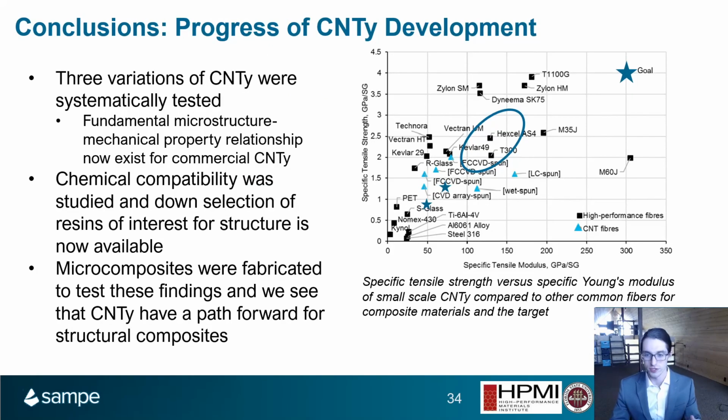So what were our conclusions from all this work? First, we've tested all three different CNT systems, and we developed fundamental microstructure mechanical property relationships at true engineering length scales finally. Second, chemical compatibility was studied, and we found some resins of interest, and we now have an understanding of what the surface of the carbon nanotube yarns that are scalable are, so we can actually begin to design things specifically for them. And lastly, when microcomposites are fabricated, we actually see we get pretty significant improvement in properties. Therefore, it's reasonable to assume that carbon nanotube yarns do truly have a path forward with regards to structural composites, even if it has taken many years for us to get here at this point.